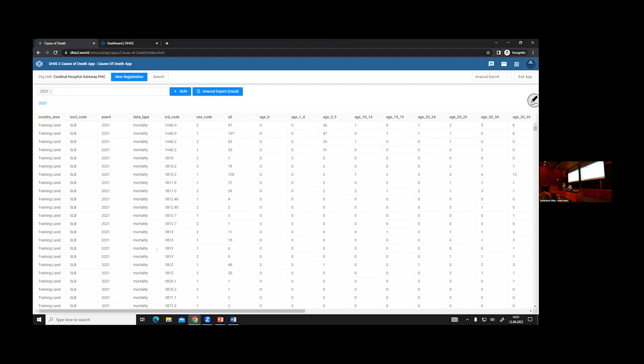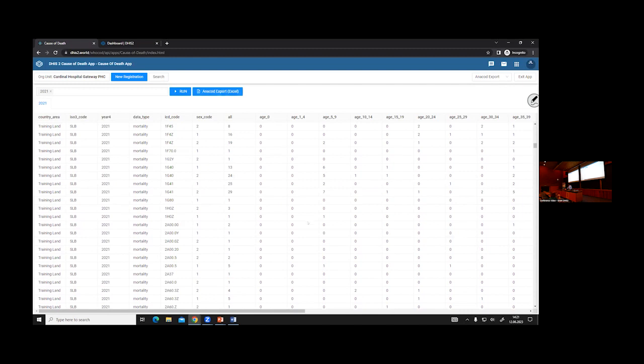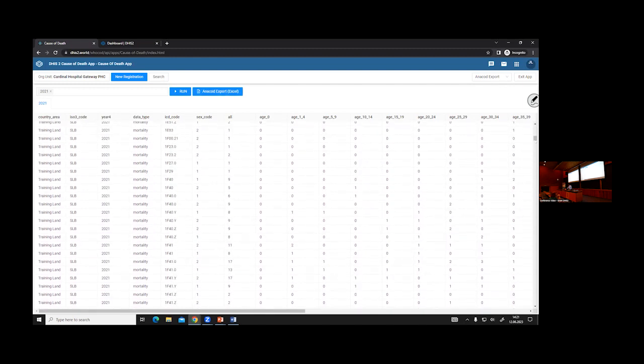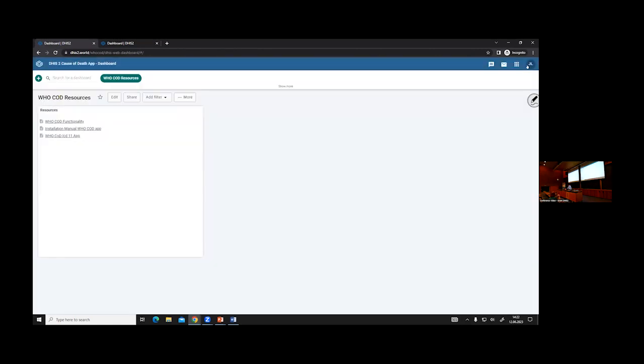So this format, what you see here, is exactly the same. And you can download it as an Excel, and then you can try to use it. So this is basically what I want to present. It's a quick demo. And then you can always, let me just log out.